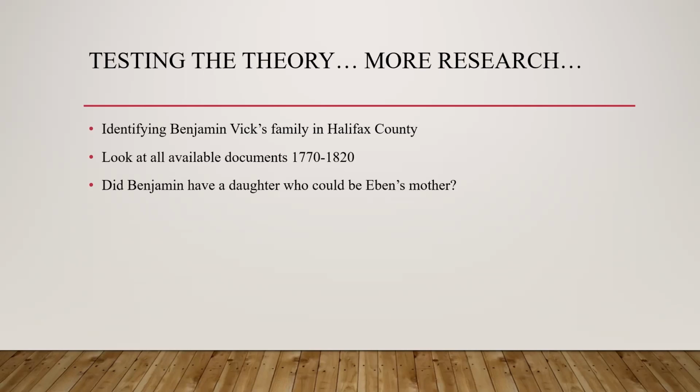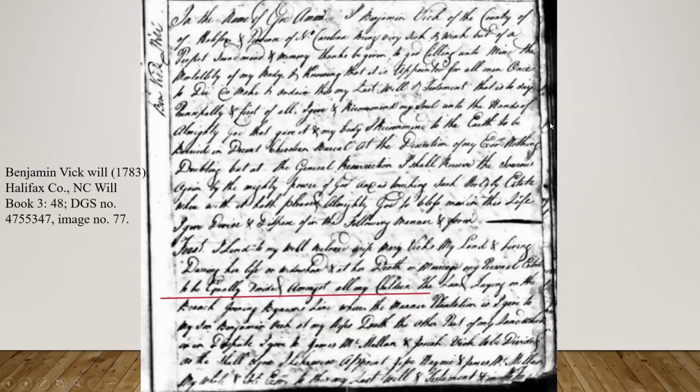I looked at all the available documents, 1770 to 1820, and wondered whether Benjamin could have had a daughter who could have been Eben's mother. And this is where we want to do our whole family research. We look at Benjamin Vick's will, and he says, equally divided among all my children, even though he mentions only a son Benjamin and a son Josiah in there, and his wife Mary. So it alerts you when you see a will like this that there are more children at play in this family that we're not able to account for in the documents that we have.